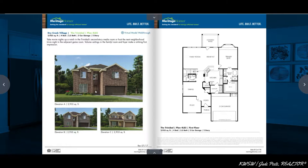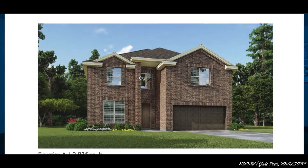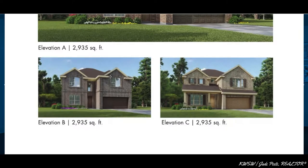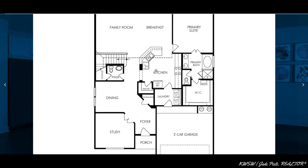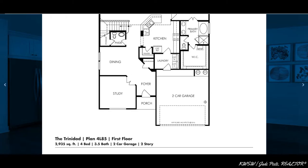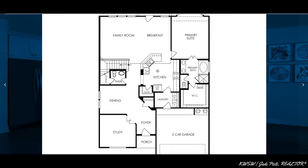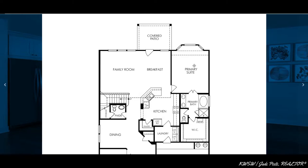And here, I'm just showing you the different elevations that this particular floor plan comes in. So you have elevation here. Now, this floor plan gives you about 2,935 square feet of home space. So I just showed you the 3 different elevations that this one comes in. And now I'm showing you the floor plan that this home is. Now it is flipped when we go and look at the model because that is an actual build. But on paper, it does show that the garage is on the right side.